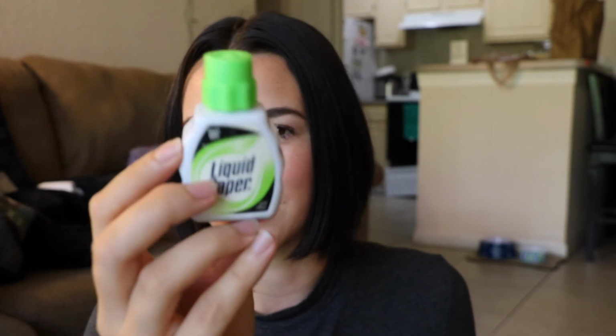Now we're going to get into the making corrections segment. So, the first things first, my favorite for if you need to make a small correction is whiteout. This is just your regular old liquid whiteout. I like this brand. Just liquid paper is what it's called. It's got a little green cap.